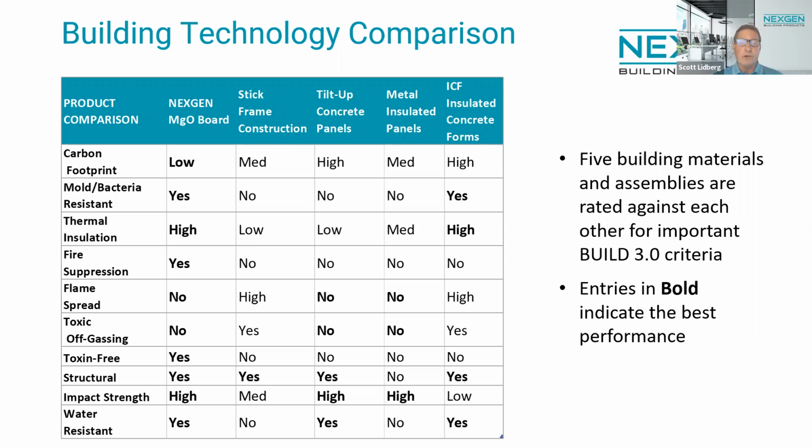One of the things that we're very proud of is the carbon footprint, and this is true of all MgO boards, not just MaxTerra. We like to call it carbon neutral. However, there are some studies that actually show that it absorbs carbon to the point where it is a carbon negative product as compared to a Portland cement based product, which actually creates a lot of carbon. So an interesting chart to look at.